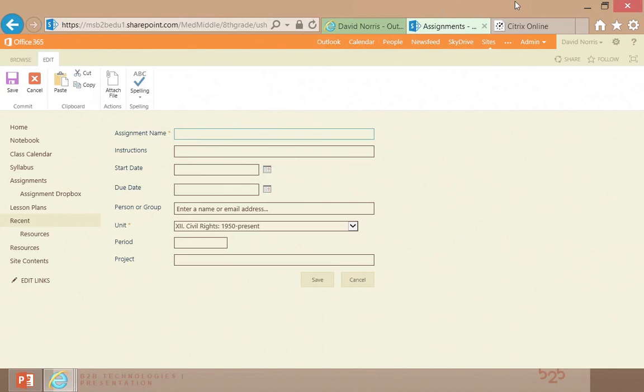But some of my students need a little more assistance with the language arts piece, and so I might have a biography outline as a specific assignment for those students. And when I come here, I'll put in a specific student, I'll say Carrie first. I could also have a group identified for students that need a special assignment.